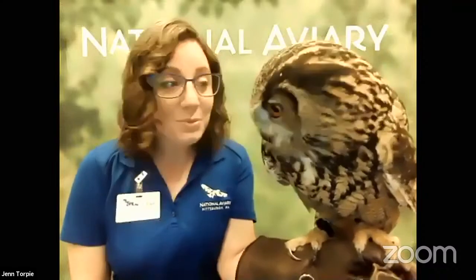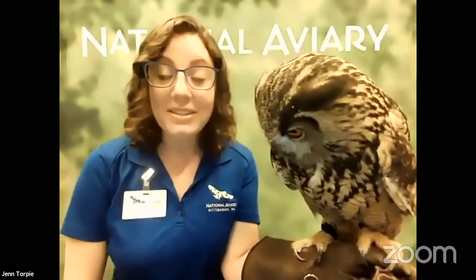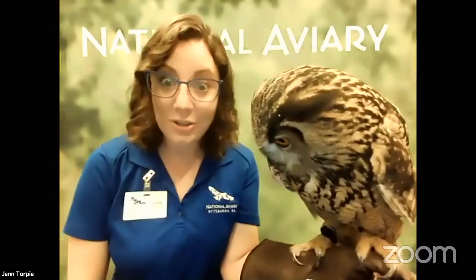I think that Dumbledore is very excited to be here. As he's up close, as you're getting your selfie, you can notice a few really cool features that Dumbledore has. He's showing you his big eyes. Eyes of an owl are so big that if your eyes were the size of an owl in relation to your body size, each of your eyes would be the size of a softball. Can you imagine how big that would be in your head?